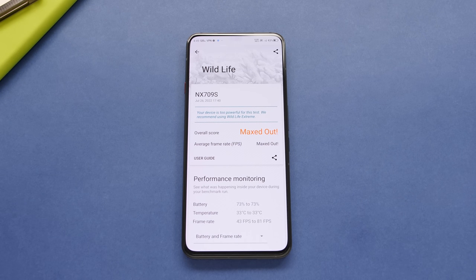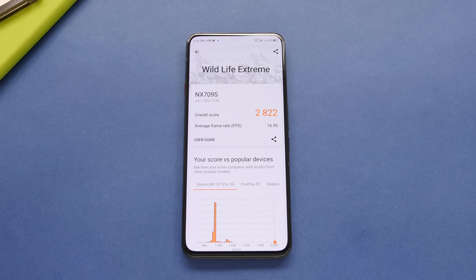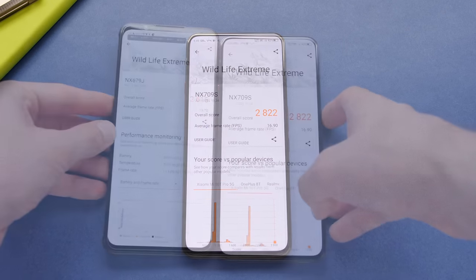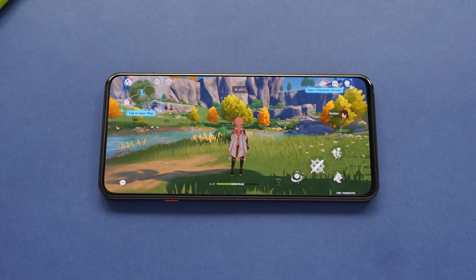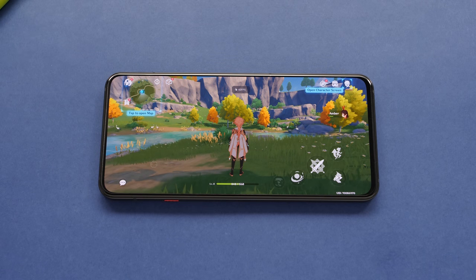On the 3DMark Wild Life test, we maxed out the score, but we had a score of 2822 in the Wild Life Extreme test. This is a slight boost over the score that I got in my Redmagic 7. Now, a lot of the advertised benefits of this new TSMC chip are supposed to be in power consumption and heat. And personally, I'm fine with that.